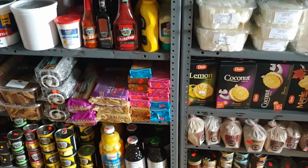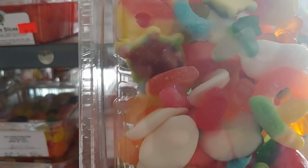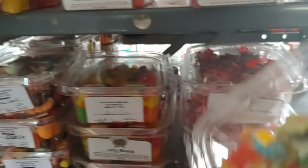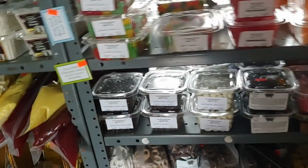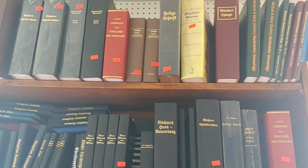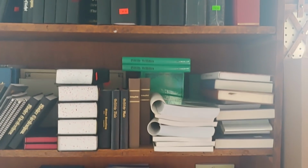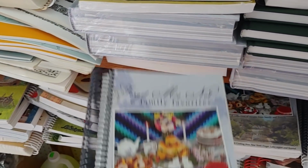So you can see there's lots of general things. There's even some candy. I think I'm going to get these mixed gummies. And they also have books. And I don't know how much you know about the Amish, but a lot of them speak German or some kind of German type dialect within their own community. And so some of the books you would notice were actually written in German.